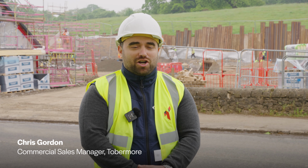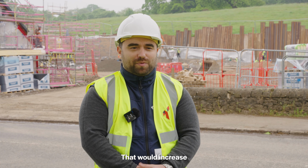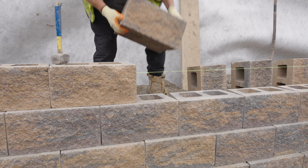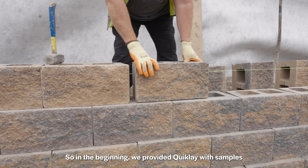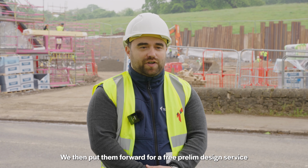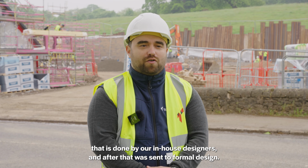Quiklay are a long-standing customer of Tobermore's, and when Robin and the guys came to us looking for a cost-effective solution that would increase their efficiency on site, Tobermore Secura Grand was the perfect solution for them. In the beginning we provided Quiklay with samples to make sure the product matched up to what they were requiring. We then put them forward for a free prelim design service that is done by our in-house designers, and after that it was sent to a formal design.